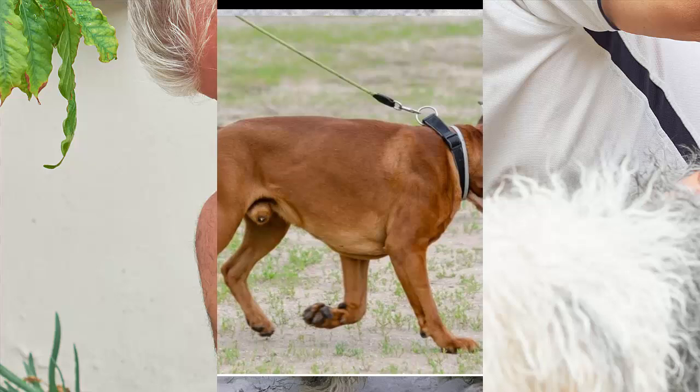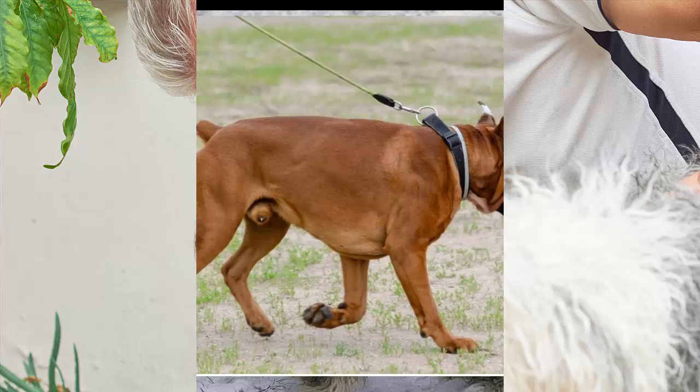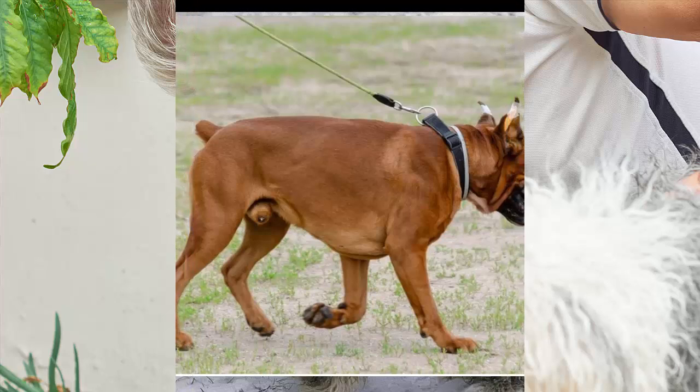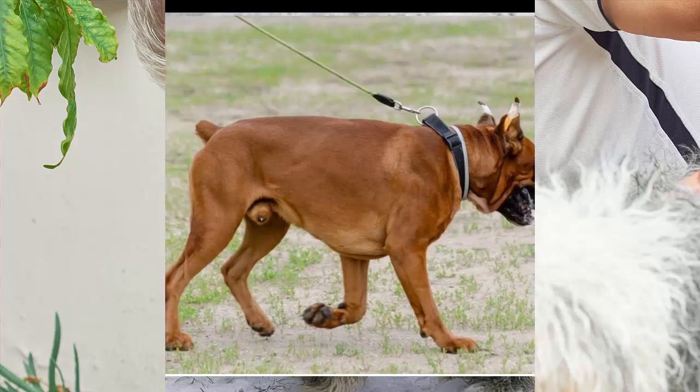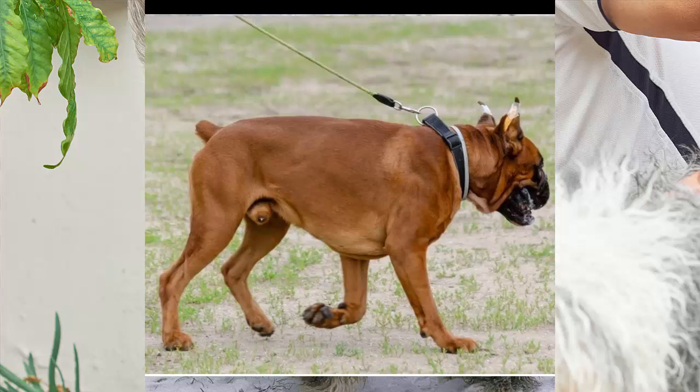Tail docking versus tail amputation. Key differences. Both tail docking and tail amputation involve removing a part or the entirety of a dog's tail. However, the underlying reasons and methods differ greatly. Let's explore each in detail.